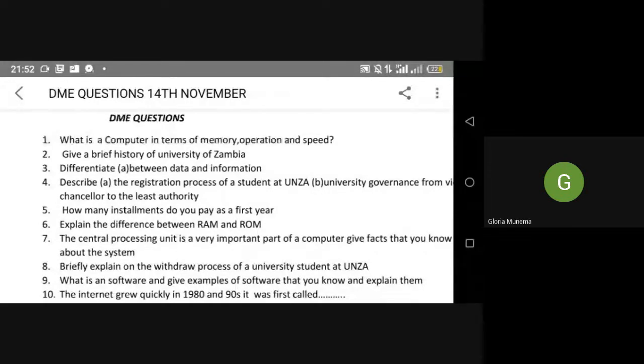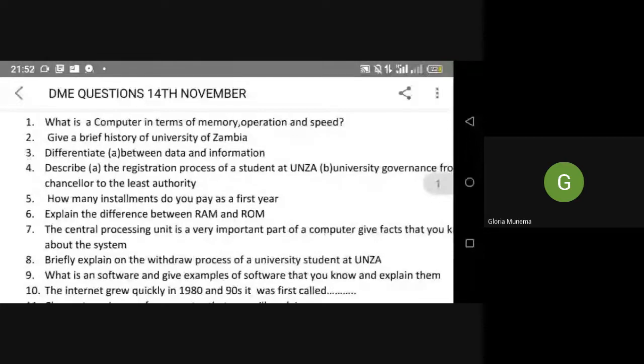Number 6. Explain the differences between the RAM and the ROM. What are the differences between those two words? Or maybe you can just use them interchangeably. They're the same. What do you think? Yes, Doc. I think the difference between RAM and ROM is that ROM is read-only memory. With ROM you can only read it, but I think it's not tangible. Doc, can I try?